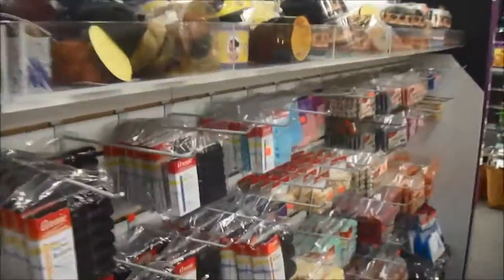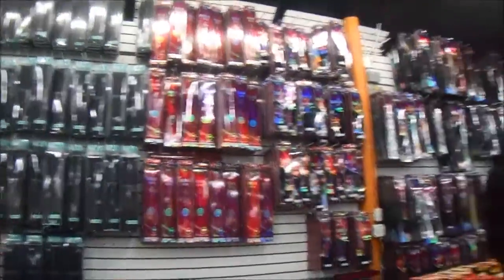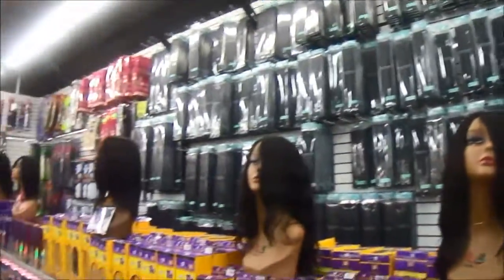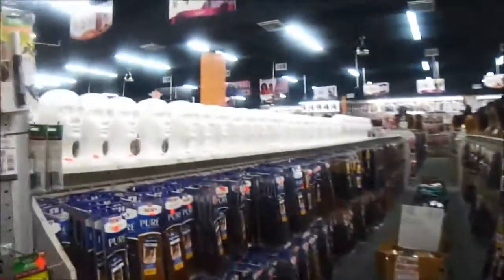So, once again, it's nice to see one like this that sells the stuff for the professionals, the new tiles and all of that stuff. And they do have your barber supplies behind the glass. Also, once again, professional products, non-professional products. And of course, hair galore. If you ever heard of it, I'm assuming it's here. It's all the way back, so yeah. They do have the heads.